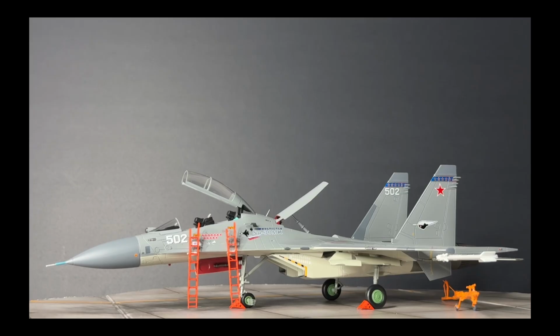Dozens of Flanker variants exist, including the air superiority version, the Su-35, China's J-15 and J-16 electronic warfare capable aircraft, also the Su-33 and the Su-34 fighter bomber. Many of these aircraft were themselves further refined into subvariants with their roots tracing back to Soviet air concepts.